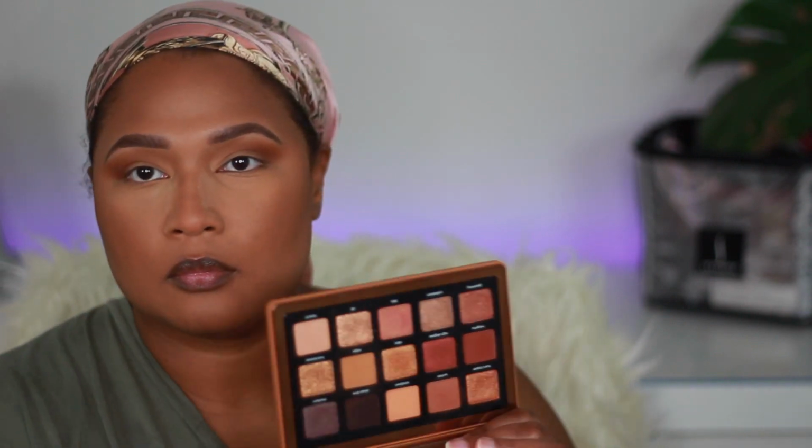But yeah, this is the best neutral palette that I personally have in my collection. I love this palette because you can wear it all year. This is your year-round palette. The other one, the Zendo, you could rock that year-round too, but I'm more in love with the color story on this one.